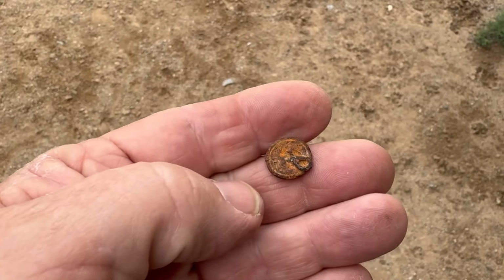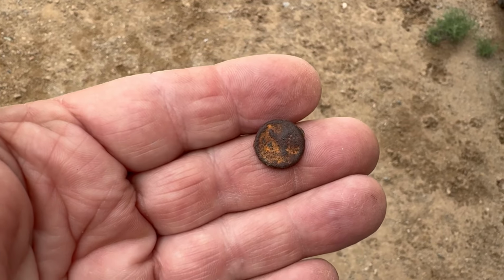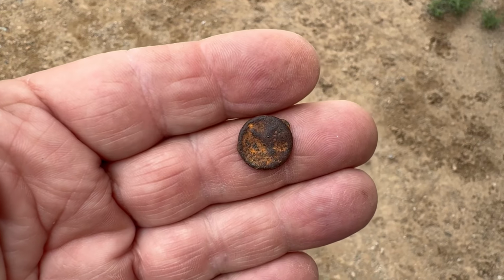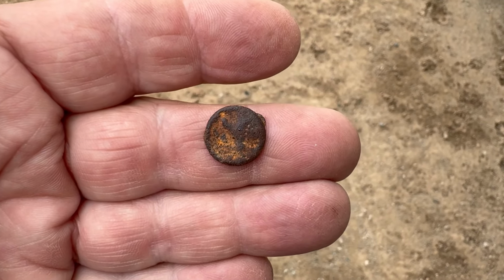Definitely a button. You can tell that. It looks like that might be a V maybe on there. I can't tell what it is though, so. But it is definitely a button. That's the coolest thing that I found anyways. Maybe I can clean it up a little bit more. I don't know. What does anybody think that is?